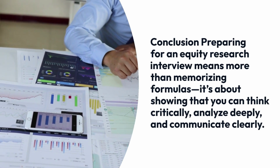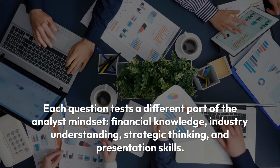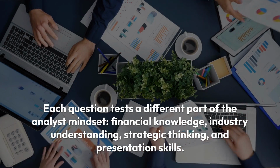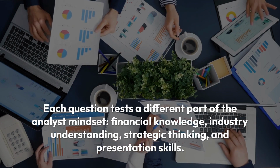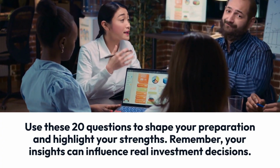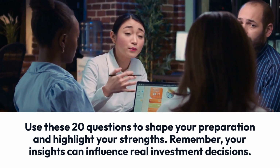It's about showing that you can think critically, analyze deeply, and communicate clearly. Each question tests a different part of the analyst mindset: financial knowledge, industry understanding, strategic thinking, and presentation skills. Use these 20 questions to shape your preparation and highlight your strengths. Remember, your insights can influence real investment decisions.